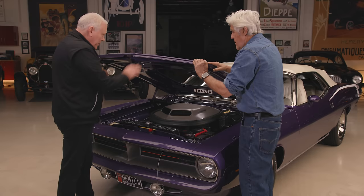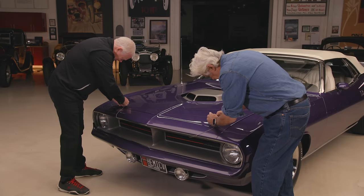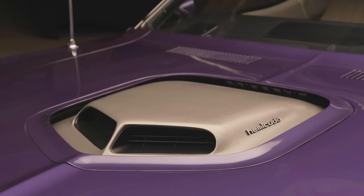I'll let you do it. Yeah, that clip's a little touchy down there. Do this without scratching the car. There we go. And of course, the shaker hood, which is a great idea. I don't know who thought that up, but it's a great idea. And it just sits there when it lopes.